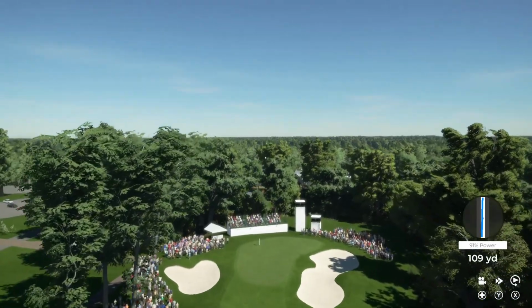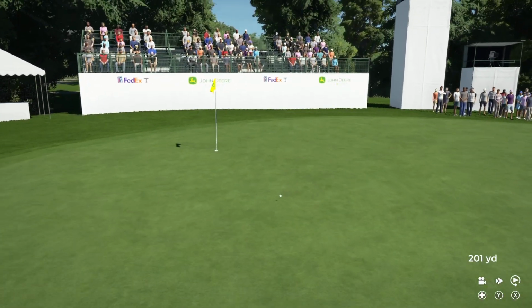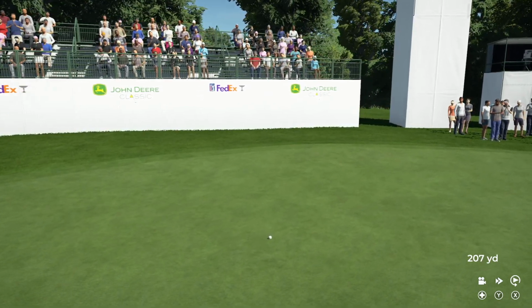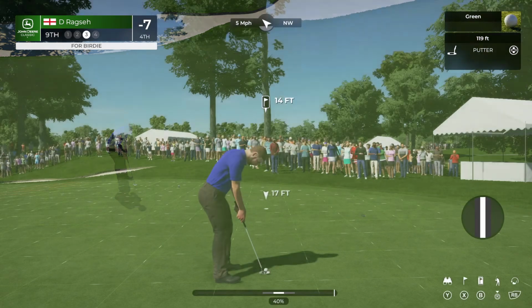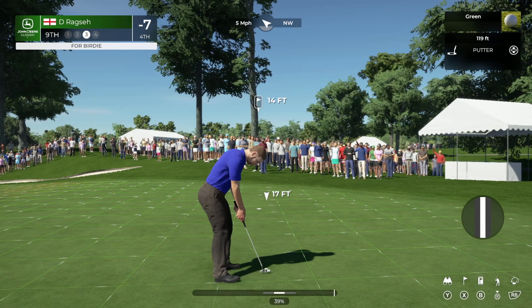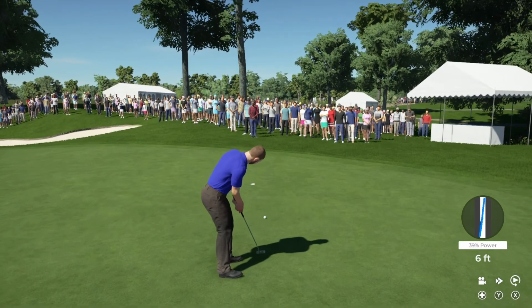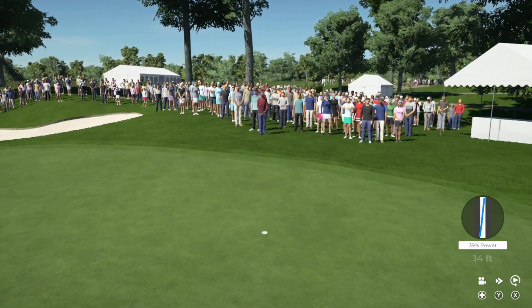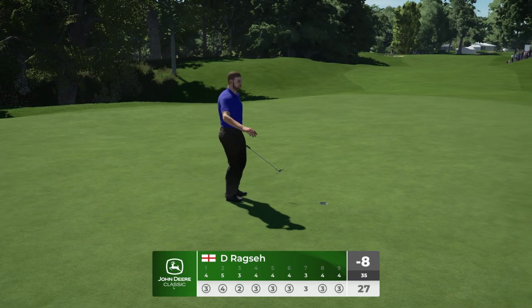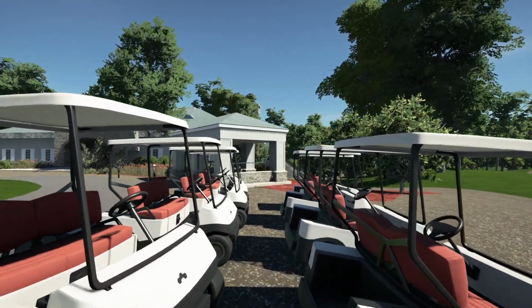Going with the 5-wood. Not a bad approach. Will be putting. Made birdie on the last, looking for a second in a row here. It's up, it could be in. And that's 8 birdies today. And that will take him to 8 under. This is the transition point of the round, making the turn, heading for home.